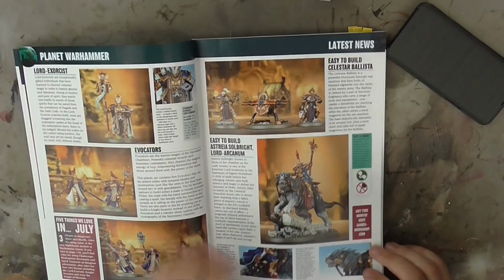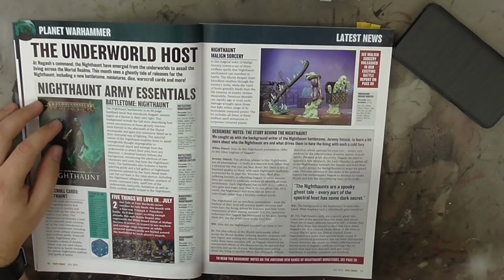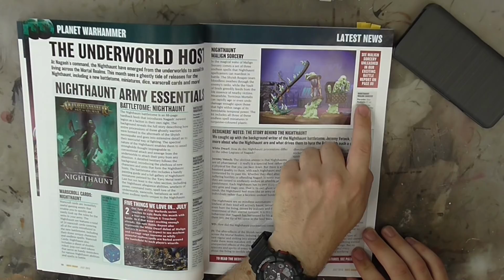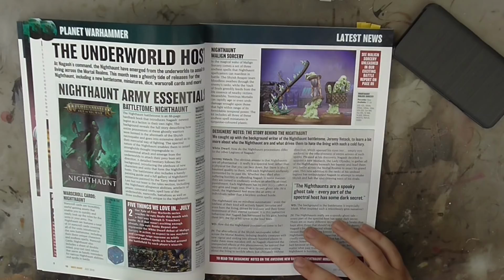It shows you a couple more. Then you've got the Nighthaunts, who have their Battletome and dice and War Scrolls, and their Malign Sorcery as well. So the two armies that come with the box, you're getting a load of lovely extras to add to that if you want to build up on them.